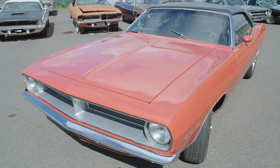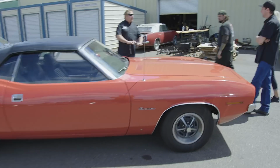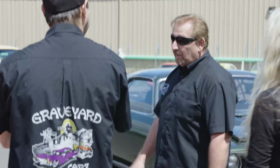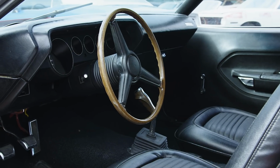This one, the manual top 318 3-speed, this is the entry level. If you wanted the basic, most inexpensive Barracuda convertible on the planet, that's the car. Manual drum brakes, 3-speed transmission, manual top.